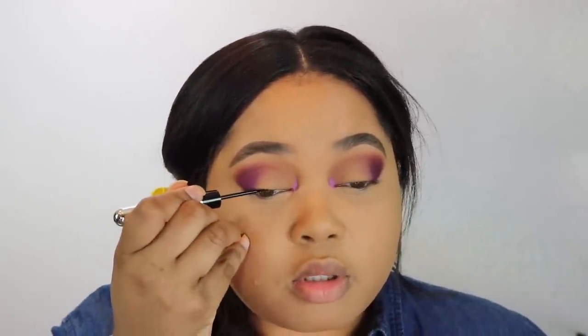Now let's go into my eyeliner. I'm going to take the Marc Jacobs Liquid Eyeliner in Blacquer. You know you have to be very careful with the liquid eyeliner. So let me see.